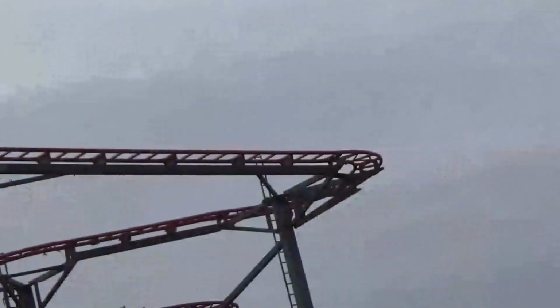So yeah, I'll go around the other side and see if I can see the other coaster. A close-up view of the Skegness Pier.